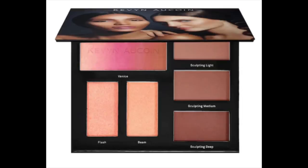It has three shades of bronzer in light, medium, and dark, depending upon your skin tone. It has two new highlighters, which apparently offer a big pop of highlight, so I'm excited about that. And then the pink one at the top is called Venice, and they call that a neo bronzer, but to me it looks like I'll be using that as a blush. Can't wait to get this palette.